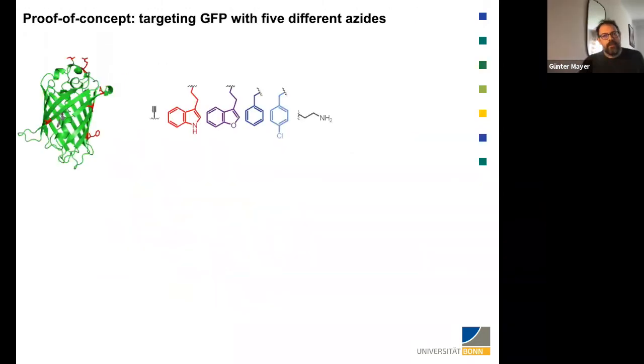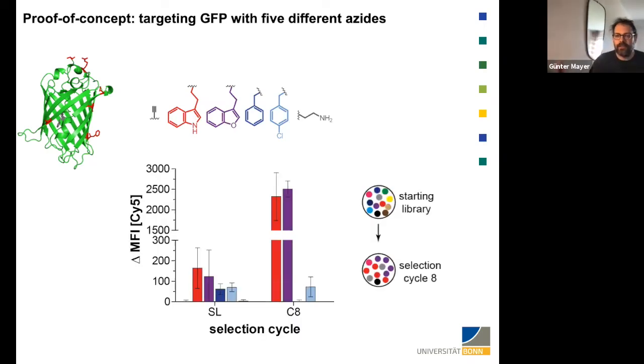She did two proofs of concept, one targeting GFP again, which we knew is a good target for the click-SELEX approach. And she used these five different modifications: indole, which had been working beforehand, but also benzofuran, benzyl, chlorobenzyl, and the ethynylamine. After 8 cycles of the split-combine procedure, she analyzed the cycle 8 DNA, shown here, using flow cytometry, in which she clicked the library with different A-sites and tested individually the library having either indole, benzofuran, benzyl, chlorobenzyl, or the ethynylamine.